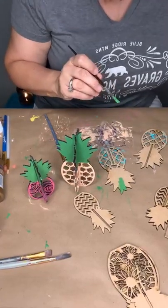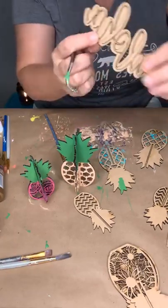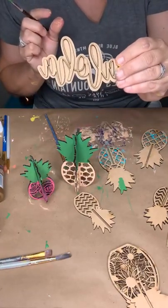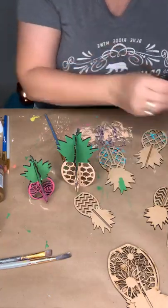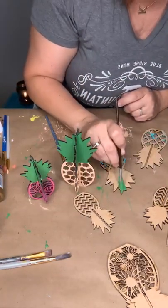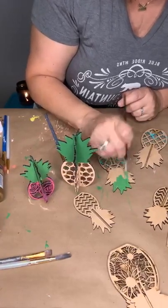While I'm painting these stems, I'm going to show you the Aloha. It's really cute. It's two layer as well. And it just says Aloha, which would, like I said, be cute sitting in a tray. They'd be cute just on a tray that sits on your table. I mean, there's so many uses for these.